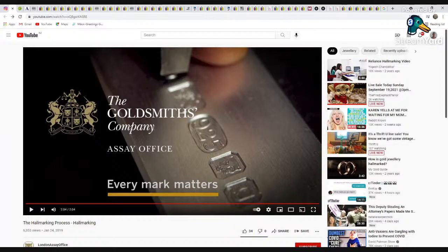Fascinating. You had mentioned, I know, that we're going to be focusing on English silver. So you said that when they assay and they test it for the sterling, do they still mark it if it's not sterling? Is there anything other than 925 or sterling that they would mark? There are other grades, but not in England. Okay. Sterling is the least pure grade.